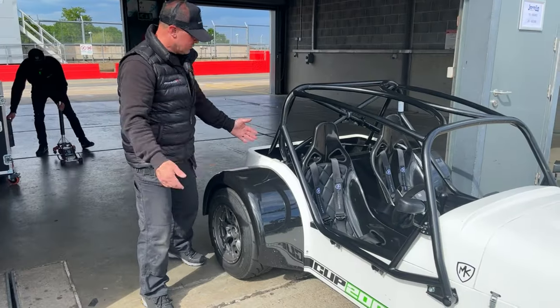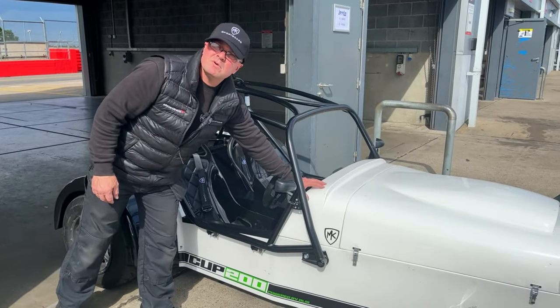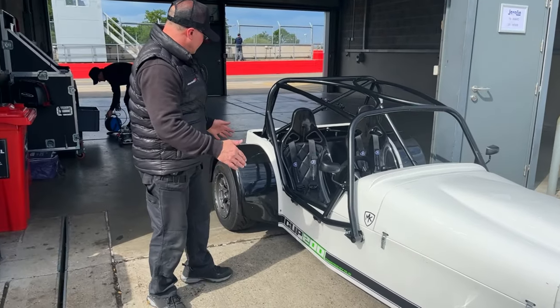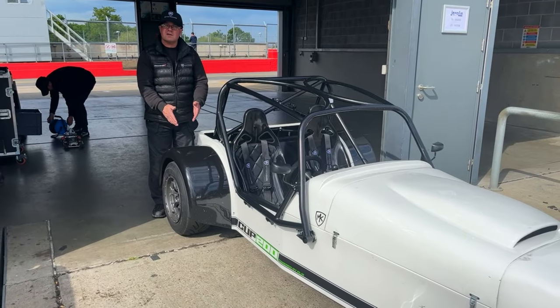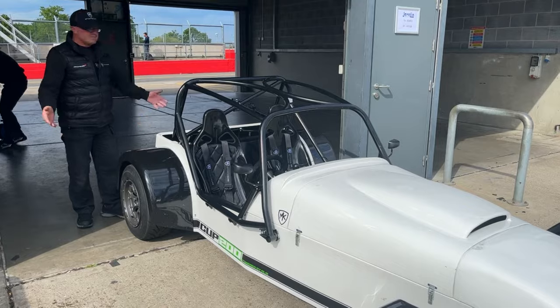Side panels can unbolt, the rear tub can unbolt. Very, very quick to change. The scuttle is exactly the same as we do on the standard one, the same classic style. But yeah, they're the main differences and the main changes. If you want to run 8-inch wheels, you don't have to run extra wide arches and wheel spacers. You're straight in, you're ready to go.